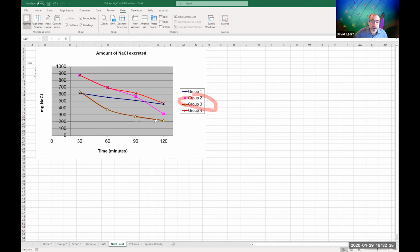But that is because there was so little urine that you had to dissolve as much as you can in it, but there's only so much you can dissolve in such a dinky amount of urine. The people in the other groups, they're filling up their beakers, sloshing around. The group 3, sometimes by the end, they're not even peeing at all. So you have to have urine volume to actually carry stuff out of your body.